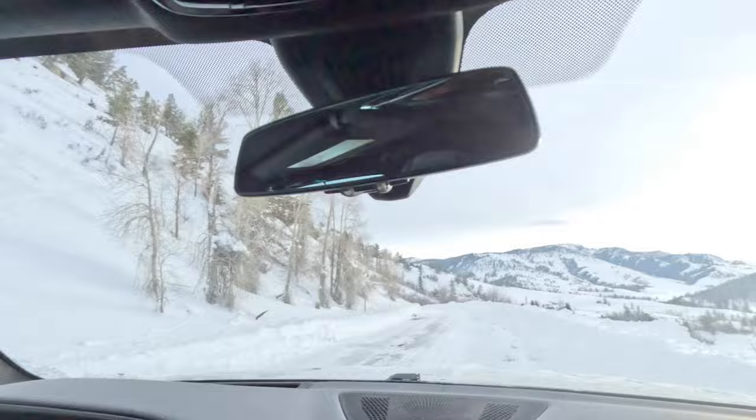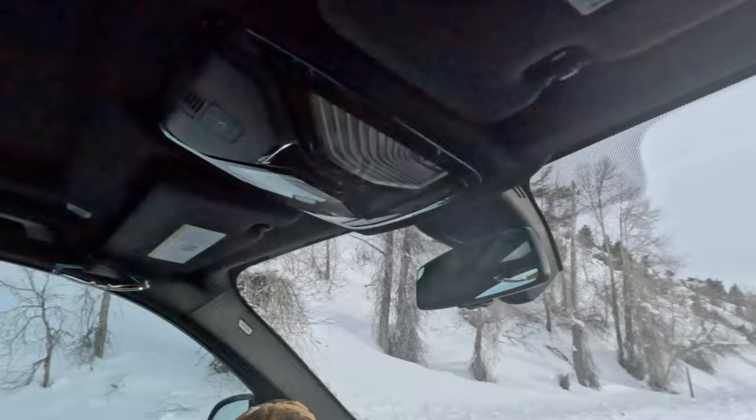I don't know if you can see what's going on out there, but I got to hop out of the car once I get past this little tree. Looks to be a little bit better here. All right, I'm moving again. This time I'm going backwards.